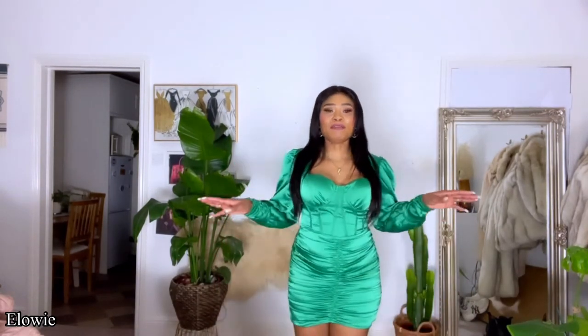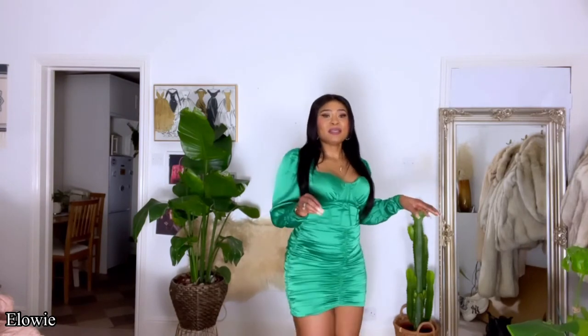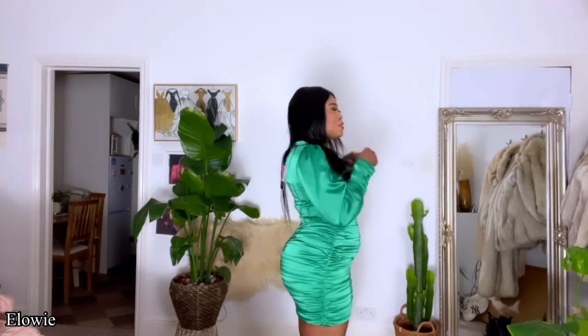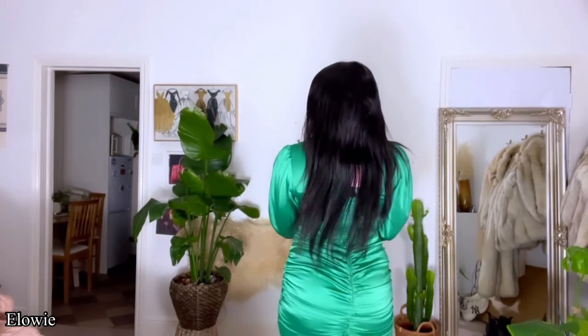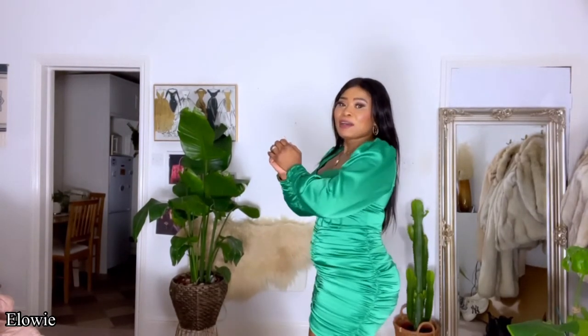Now, let me give you a 360. So this is the side of the dress, the back of the dress. It has an invisible zipper. The other side of the dress, it is simply stunning. It's padded, so it will give you the extra lift that you want.